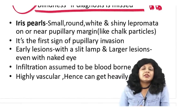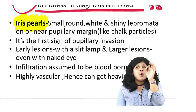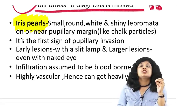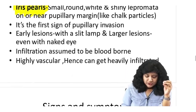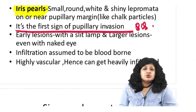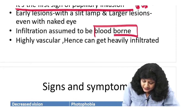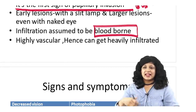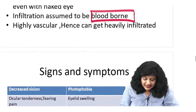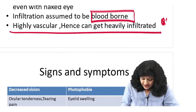Okay. Now, the iris pearls, as I told you, are very important here. What are the iris pearls? They are very small, round, white, shiny, because they are collections of the bacilli. Where they are found, it is the first sign of the pupillary invasion, first sign, and usually they infiltrate through the blood. So they come through the blood, they accumulate, and as they say, they hide from the treatment: they go into the iris and hide there. They are highly vascular, and because they are highly vascular, the chances of infection are again very high here.